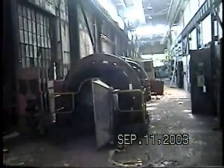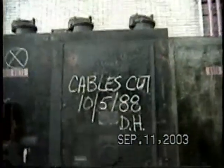Some gigantic antique breakers, MG sets. You won't see the handle for Hot 6900 in there. Open knife switches. Cables removed long ago from some of it. Some of it's still hot.